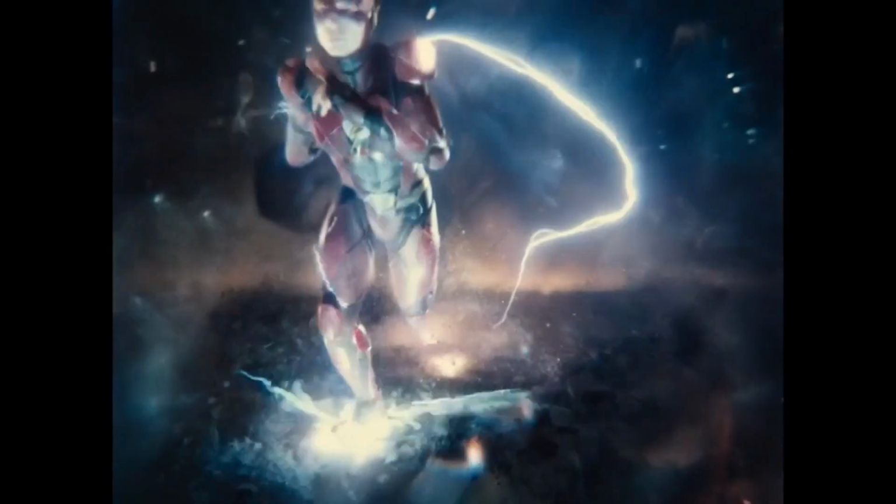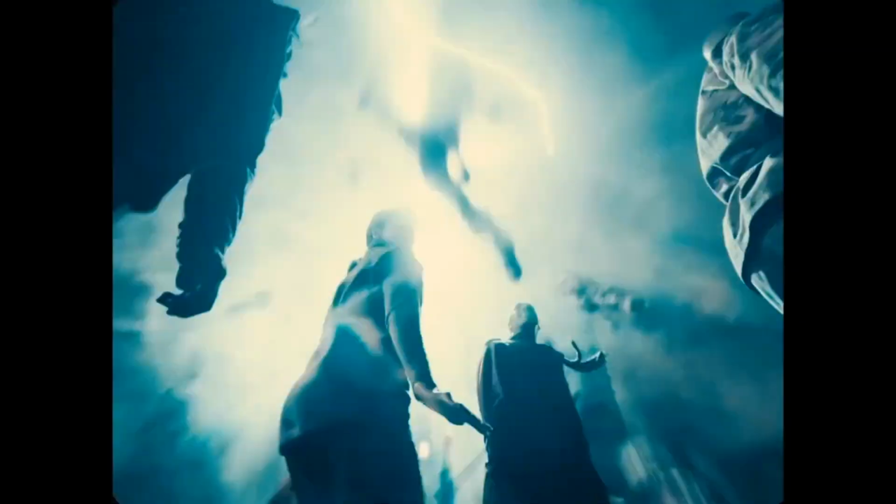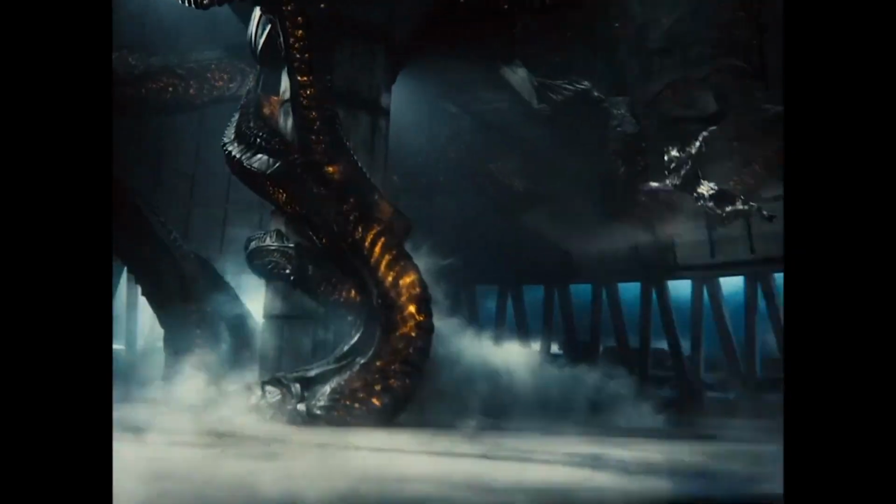And that's a roundup of all the major differences known so far, though we're sure to find out more between now and the Snyder Cut's release on HBO Max in 2021.